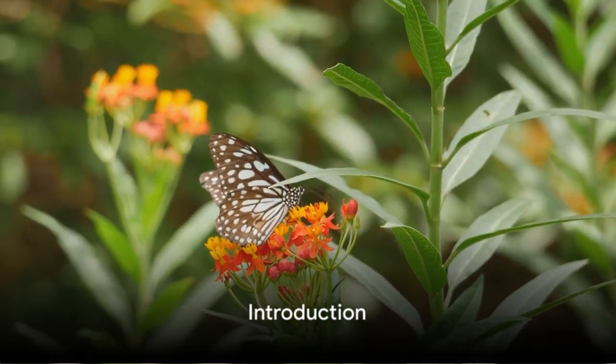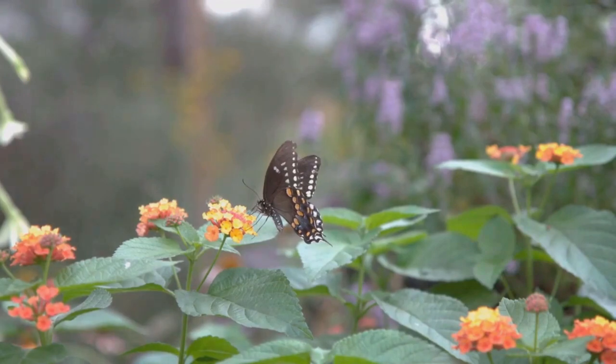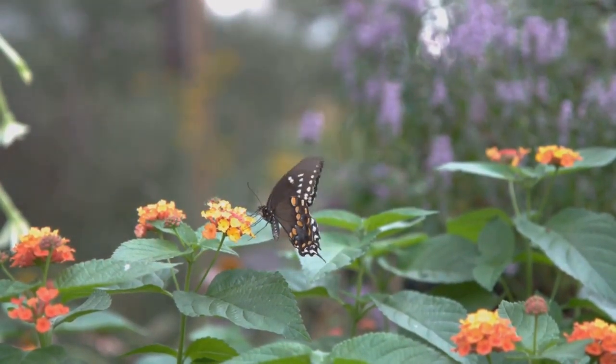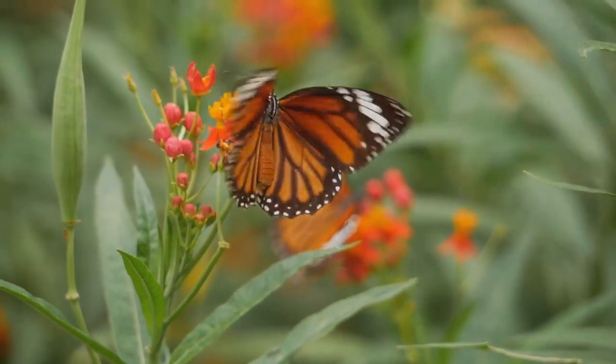Have you ever thought about creating your own butterfly garden oasis? Just imagine, not only providing a sanctuary for these beautiful creatures, but also enhancing the beauty of your yard. Creating a butterfly garden can be a fun and rewarding project.